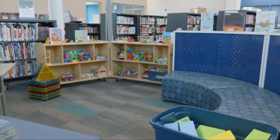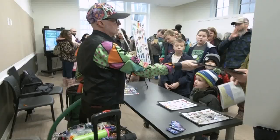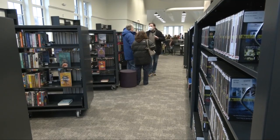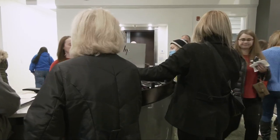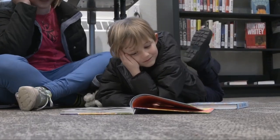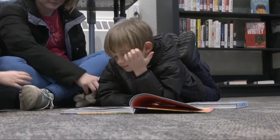New buildings and reimagined renovated spaces create excitement in Cleveland's neighborhoods. And that translates into more people coming through their doors, which is exactly where Cleveland Public Library wants them. Carmen Blackwell, 3 News.